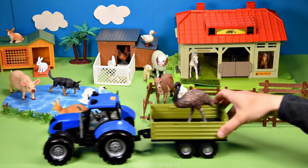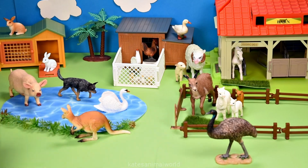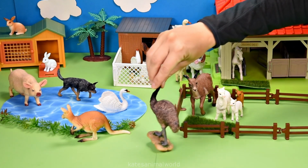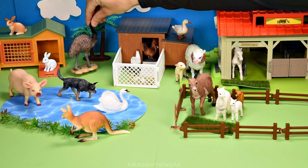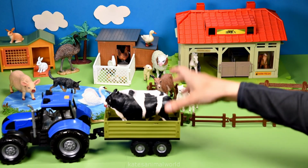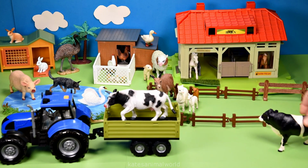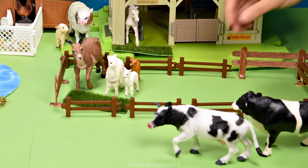Oh, the tractor's here. Who's this? It's an emu. Emus like to eat off certain trees, so let's pop them next to this tree. Oh, who's in the back of the tractor? It's 2 cows. Did you know that cows make a moo noise?